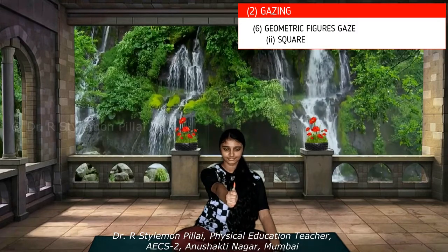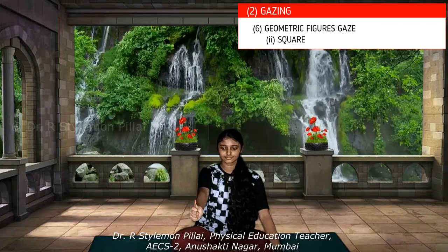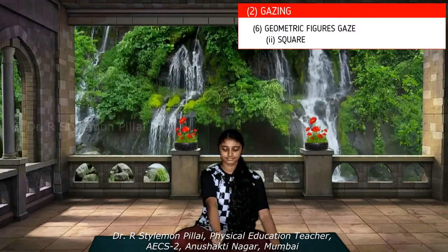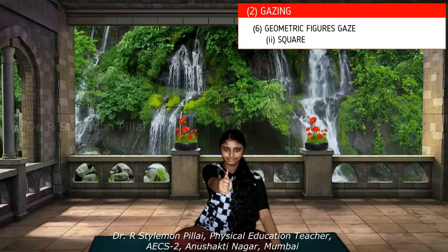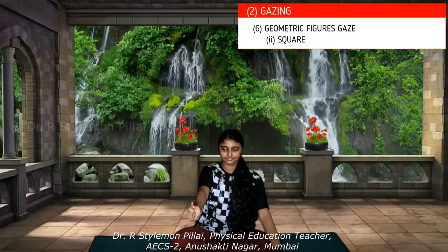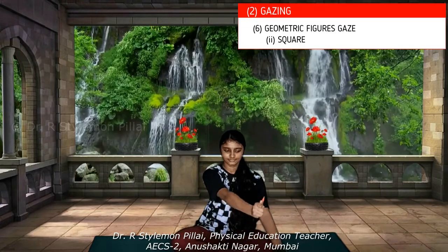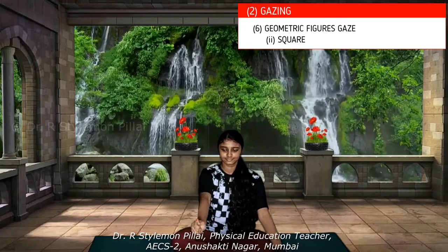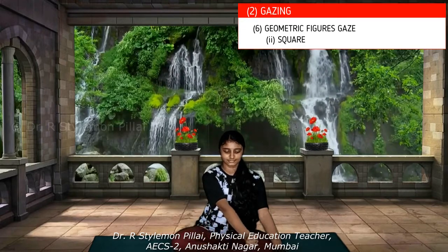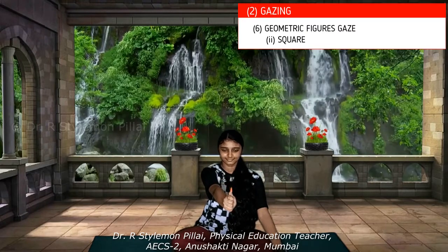Now slowly in a controlled manner, try to make an imaginary square in clockwise direction with your eyeballs focusing at the tip of the pen. Repeat for 5 times. Now move your pen and your eyeballs to the center. Focus for 5 to 10 seconds.